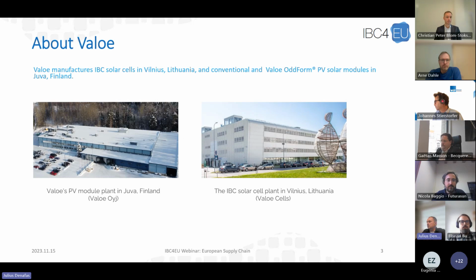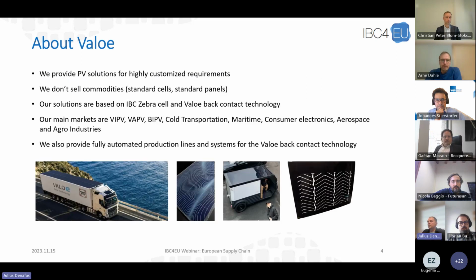So Valoja basically has two companies, the mother company in Finland and the daughter company Valoja Cells in Lithuania. In Finland, the modules are made, and in Lithuania, the solar cells based on IBC technology. The main market segment of Valoja is not the standard products, but highly customized solutions for PV. We as a company don't sell commodities like standard cells, standard panels. So if anybody would like to come to us and just get a quote for a solar cell, we probably will not give it, because we are looking differently at how to survive in this challenging environment as a European PV producer.